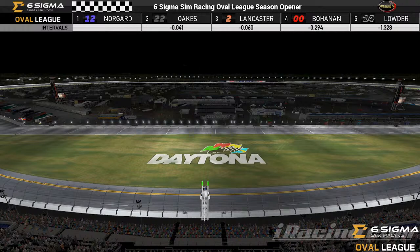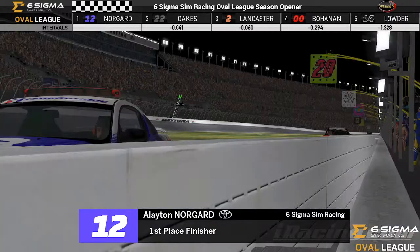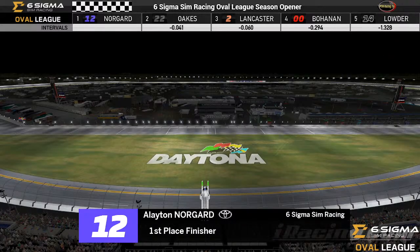The number 12, it is Ailton Norgard, your victor here at Daytona. And Ailton, what a performance here today. You managed to weasel your way through the massive wrecks, the carnage. You come four spots up to take home the victory. How does this one feel to take home the first win of the Six Sigma Sim Racing Oval League, sir?